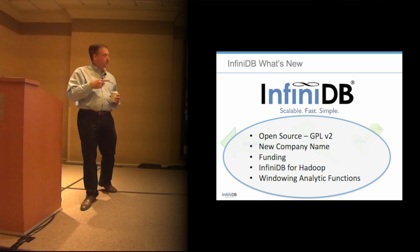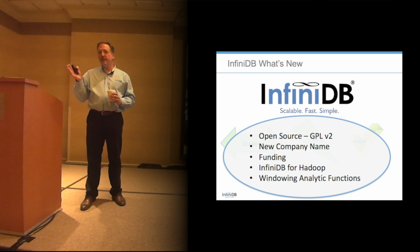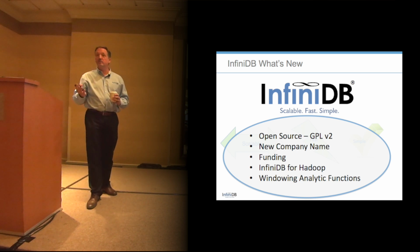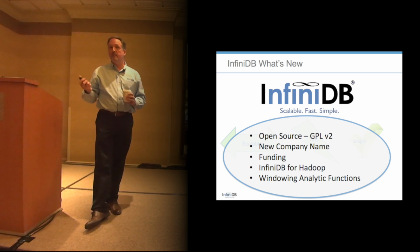We did offer something that's new for us, InfiniDB for Hadoop, and that's InfiniDB running natively on a Hadoop stack, reading and writing to the HDFS file system. It follows the same processing model, right? So it works the same for us, but we just read and write to the HDFS rather than the local file system.